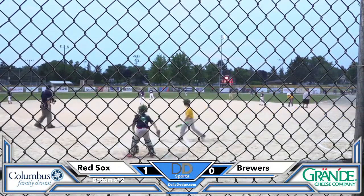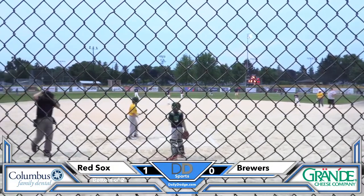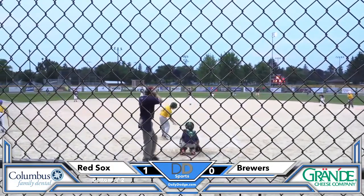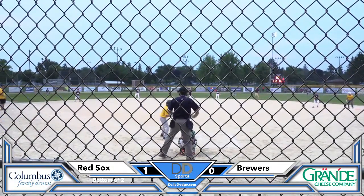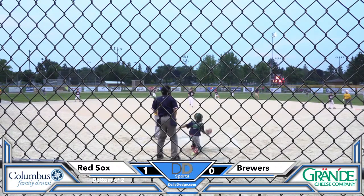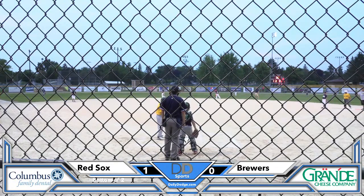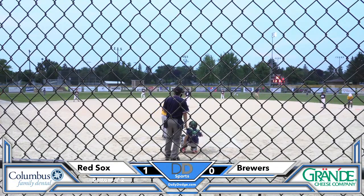Tice plays third, catcher and outfielder. Likes Nolan Ryan, his favorite baseball player. How about that? Brings Parker Martin to the plate for the Brewers with 1 out and 1 on board. The first pitch, and they waste no time here taking their pitches. They just get to it. They just want to play. Nothing wrong with that.